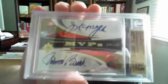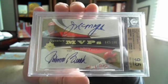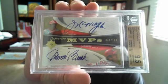Well, I'll show you this. He just handed this to me. It's unbelievable. I didn't have this. This is the ultimate signature MVPs of Joe Morgan and Johnny Bench. And it just happened to be a Beckett Slab 9.5. Beautiful card. Gorgeous card. Bradley's a really nice guy.